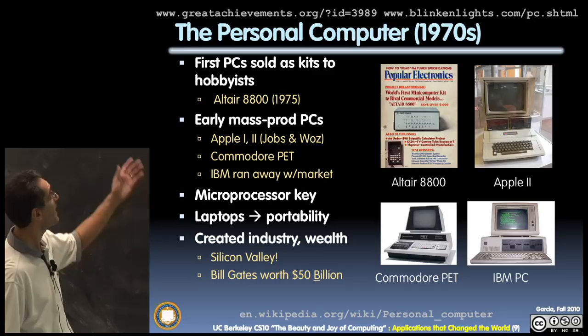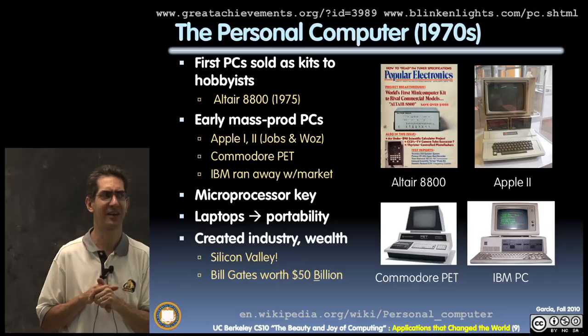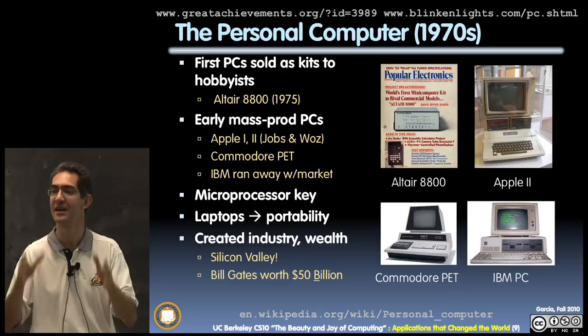The first big one was the Altair 8875. The early mass-produced computers, this is about probably when you were being born, I'm going to guess. The Apples, the Commodores, and IBM eventually ran away with the market when IBM decided to make an argument that computers in business are important, and that having a computer on each business person's desk is an important thing. IBM also said, we'll let other people make those computers rather than just us. Those two decisions, going for business and allowing people to kind of clone, in some sense, the IBM machines, meant IBM owned the market and still owns the market until now.